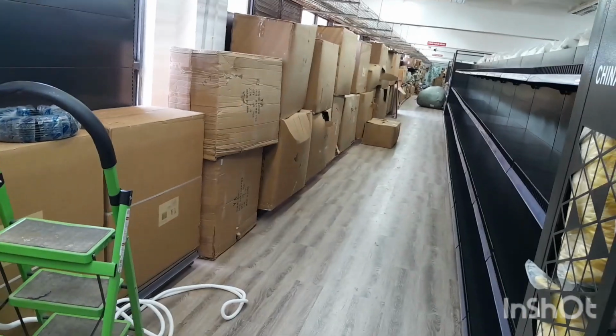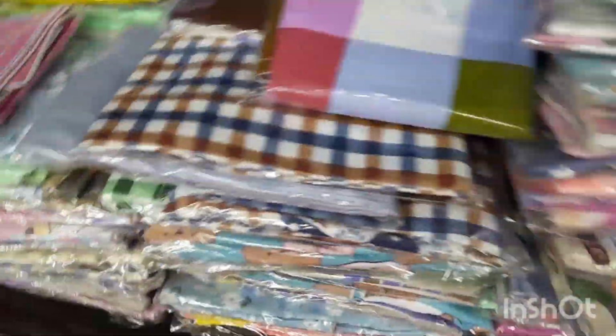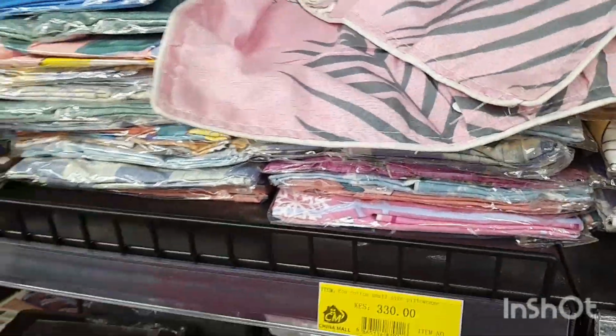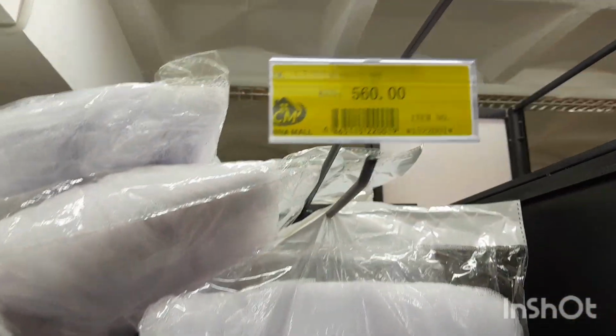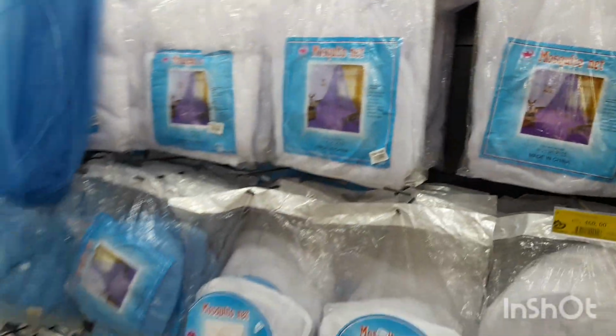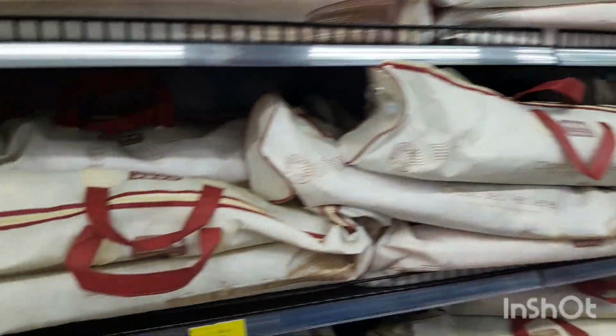So I think these are the empty stalls. Maybe these are the boxes that they ship those things in. Imagine, I've not found anything to buy. What could be wrong with me? I don't know what these are. Oh, they are pillowcases at 300. Nice. Okay. I'm not finding anything to buy. So what do I do? Oh, we have nets, mosquito nets here at 560. All this part is for mosquito nets. This one goes for 6,000.